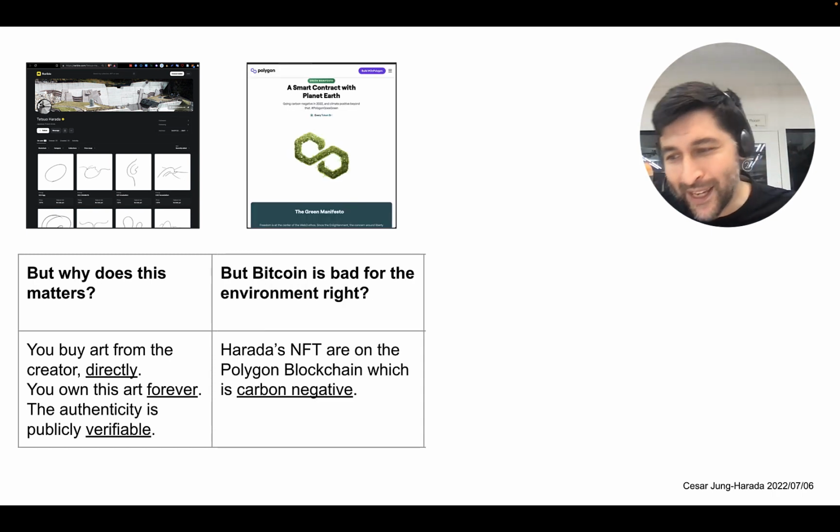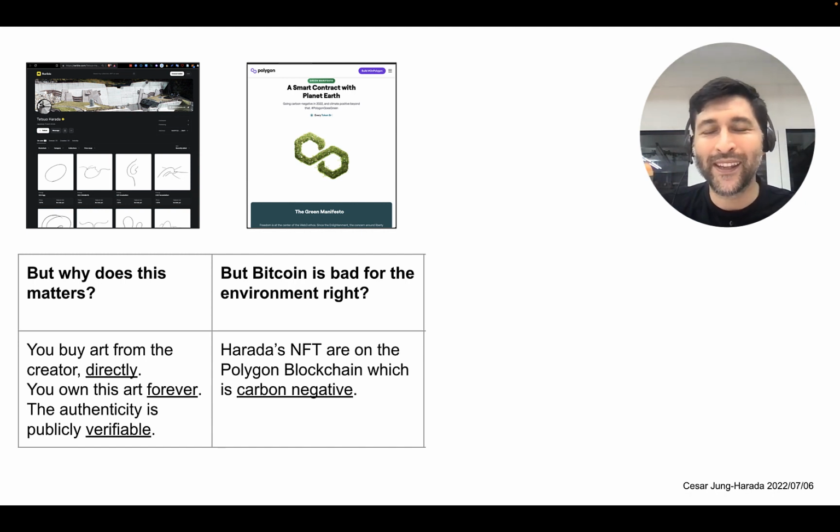A lot of people say yes, but Bitcoin is very bad for the environment. We are not using Bitcoin in any part of this process. We're using blockchain technology. In this case, we're using the Polygon or MATIC network, and this network specifically is carbon negative. When you are buying something with Visa or MasterCard, you're not typically thinking about the environmental footprint, because Visa and MasterCard, those credit card processors, are part of your everyday life. But it turns out that Polygon, the network that we're using, is actually even greener than those payment processors.